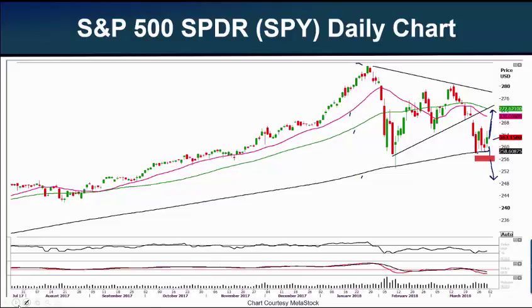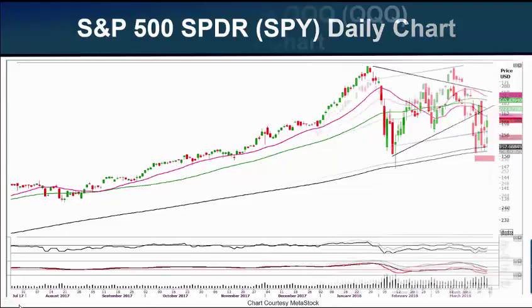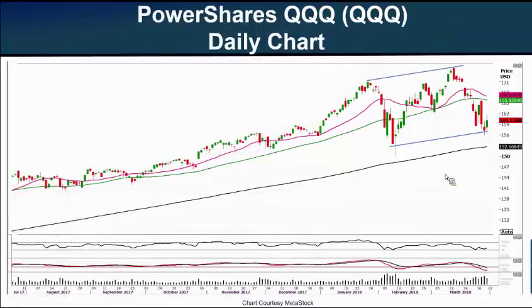Now let's go on to the PowerShares QQQ, symbol QQQ. As you all know, this is the exchange-traded fund that follows the very important NASDAQ 100 index, the top non-financial stocks in the NASDAQ stock market. The QQQ, a lot of the movement in it depends on the big tech stocks, Amazon, Microsoft, Intel, Apple, Google, Facebook. It depends on those guys.